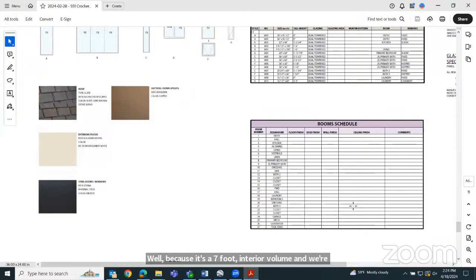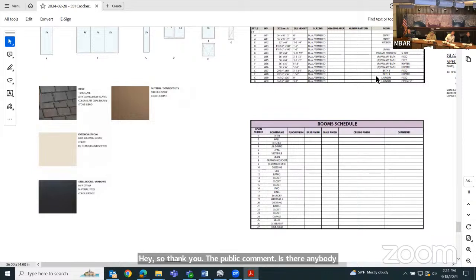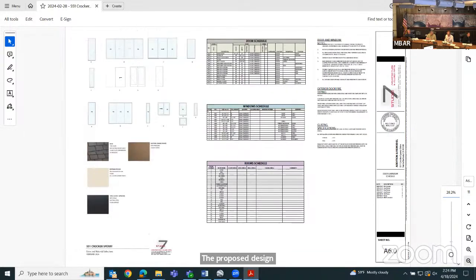Okay. Thank you. The public comment: is there anybody that would like to address the board on item number 3, 551 Crocker Sperry Road, please? No request to speak. Okay, comments. We are on for concept today, Dave. Where should it go next, please? I think the proposed design is appropriate for the architecture and it's not impacting the neighbors or the community. So I support it to move on.